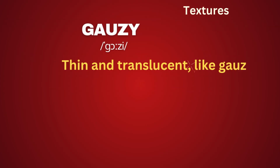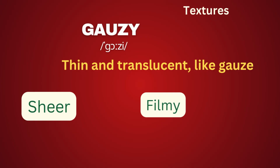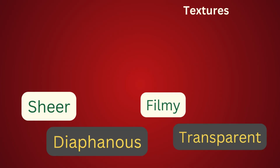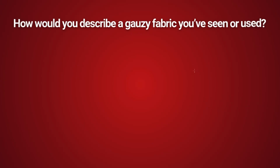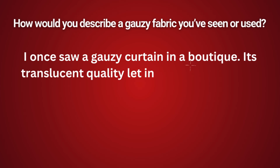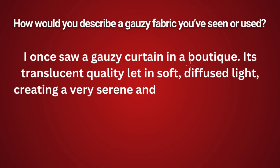Gauzy. Thin and translucent, like gauze. Sheer. Filmy. Diaphanous. Transparent. How would you describe a gauzy fabric you've seen or used? I once saw a gauzy curtain in a boutique. Its translucent quality let in soft, diffused light, creating a very serene and beautiful ambience.